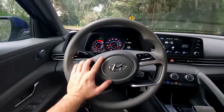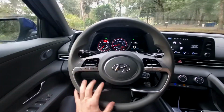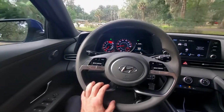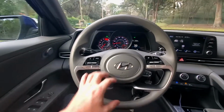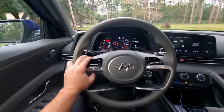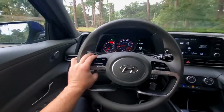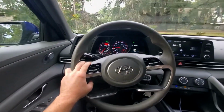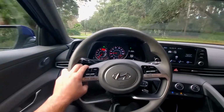You do have a smart mode, which is for saving on gas. You do have normal mode, you do have sport mode, you do have where you can manually shift the car. It has 8 speeds when you transition into manual mode, which gives you more of a feeling that it's sporty. So that's always a cool thing. Would I recommend using manual mode all the time? Probably not.